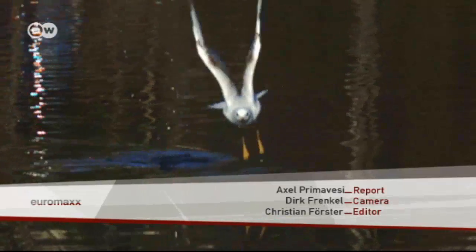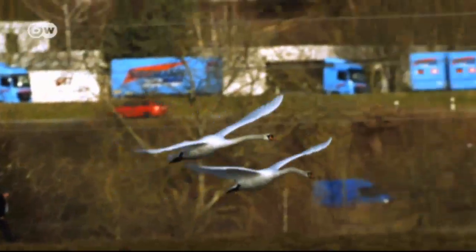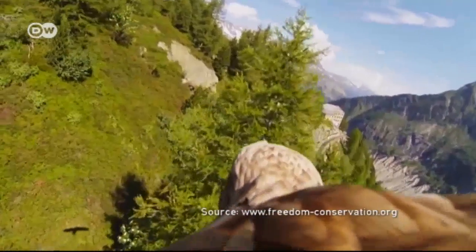What makes me happy is that people are content when they've finished. When they get out of the machine, they're all very happy. I think that's remarkable. Simply flying makes you happy. Well, we humans will never be able to fly in the air as smoothly as birds, but a flight with Birdly comes pretty close.